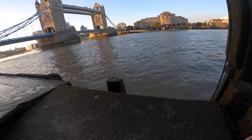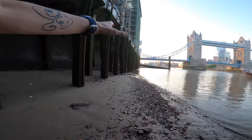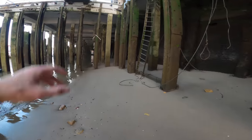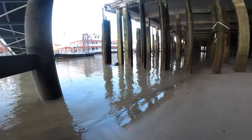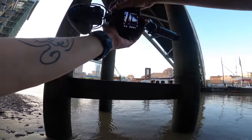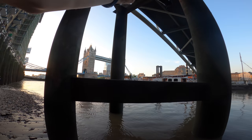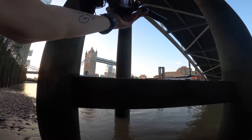Okay, that whole slab moves. That's very helpful. Walk along this bank here. Hi, Tower Bridge. You can actually go a bit further, but I just don't need to. I wonder if I can use this to frame half of Tower Bridge. That is different, but it works.